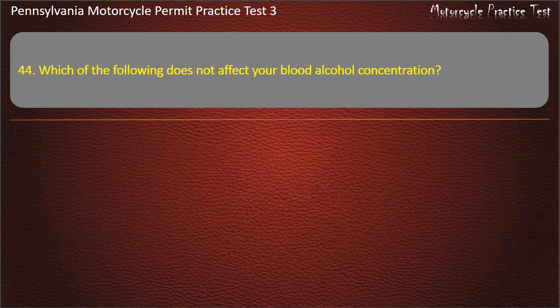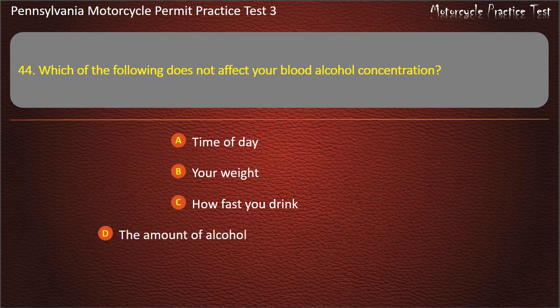Question 44. Which of the following does not affect your blood alcohol concentration? Time of day. Your weight. How fast you drink. The amount of alcohol. Answer. Time of day.